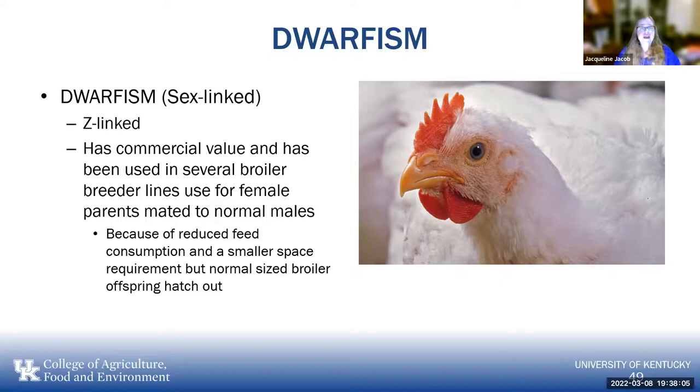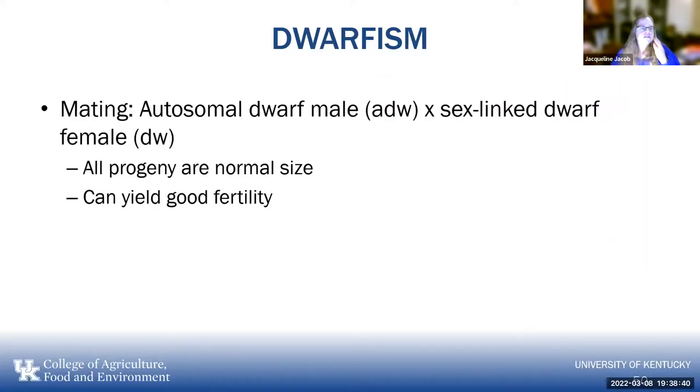And it does have commercial value because several broiler breeder lines use female dwarf parents mated to normal males because of reduced feed consumption and a smaller space requirement, but results in normal size broiler offspring hatching out. So they're both dwarfism, but they're from totally unrelated events that occurred in the development of the chicken. If you cross an autosomal dwarf male with a sex-linked dwarf, all progeny are normal size and give good fertility. So it's trying to mix both of them together.